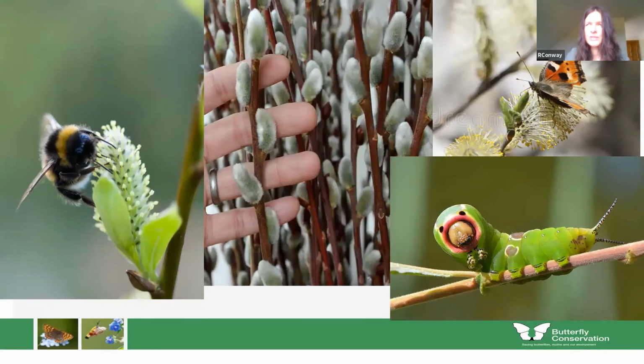And willow supports about 270 species of invertebrate. No, it's actually higher than that. Pretty sure it's higher than that. If you include the mites, I think it's nearly 400 species. And bees use it, butterflies use it, loads of caterpillars of moths use it as a food plant. And it's also a really early spring flowering plant, so it's brilliant as a nectar resource in spring.